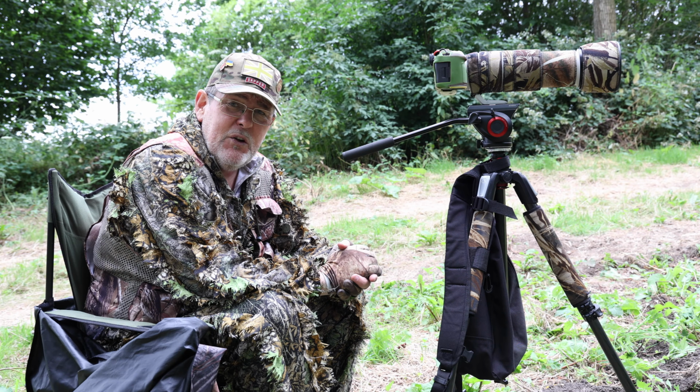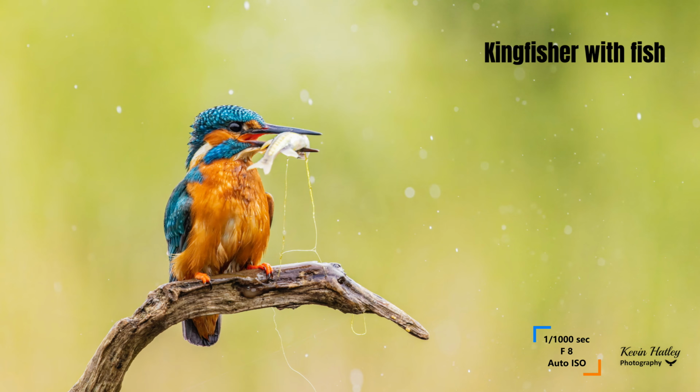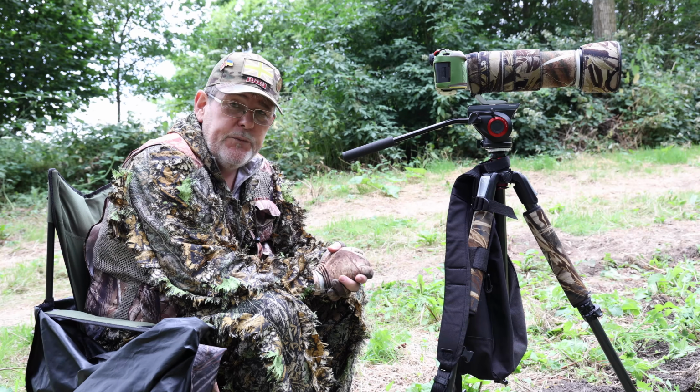Next picture you're looking at, picture number 4, is the kingfisher with a fish when it comes back to its perch. Now, when it gets back to its perch, it's normally covered in water and it's flapping about and it's bashing the fish on the perch itself. You need to up your shutter speed to about 1/1000th of a second. So, with a fish, 1/1000th of a second. Again, aperture of f8 and auto ISO.